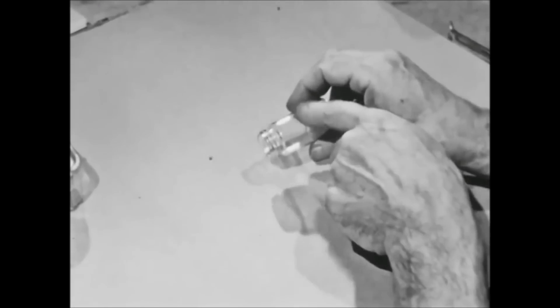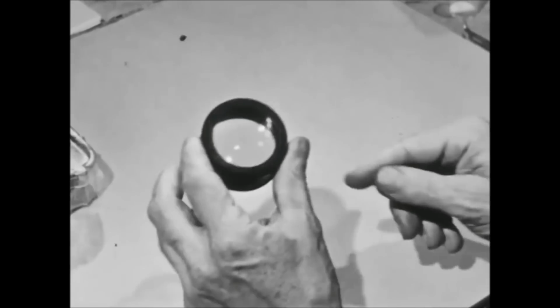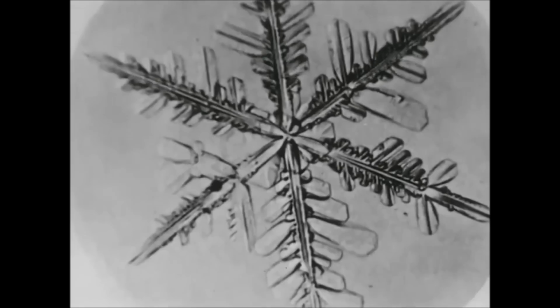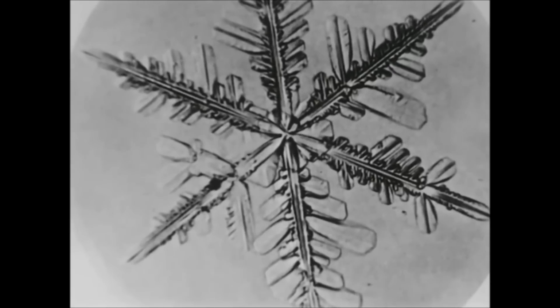As a matter of fact, crystals are everywhere. The salt you use to flavor your food, for example, consists of little crystals of sodium chloride. You can see their shapes by looking at them through a magnifying glass. Little cubical crystals of sodium chloride. Snow. Here are some enlarged pictures of single snowflakes. Each is a single crystal of water.